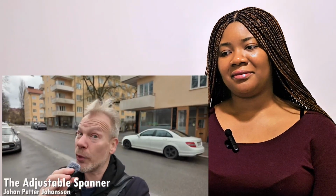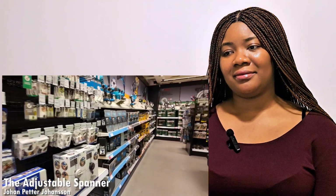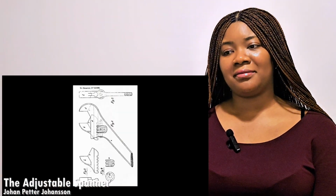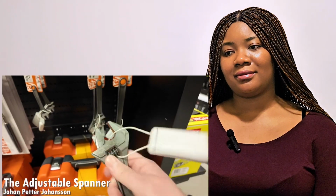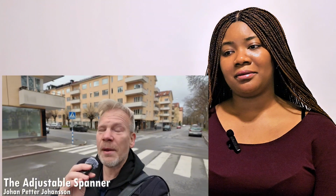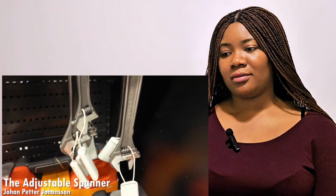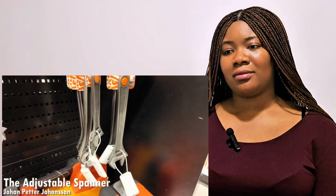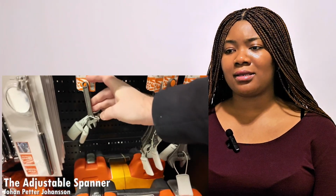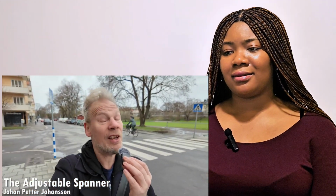He invented several important tools, both for Munktell and for his own company that he started in 1886. But his most famous invention came in 1892 when he got the patent for an adjustable wrench or adjustable spanner. The adjustable spanner became his most famous invention, and the design from 1892 is essentially the same spanner as you see in any hardware store today. Johansson continued to invent things throughout his whole life, but nothing ever came close to the elegant simplicity of the adjustable spanner.